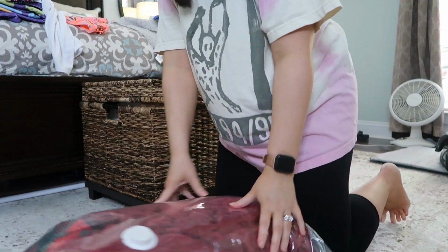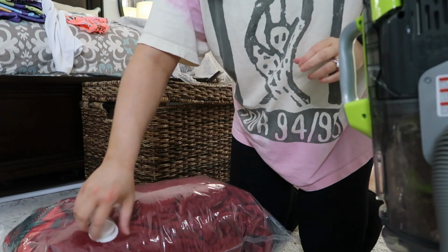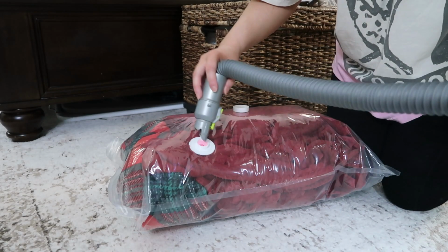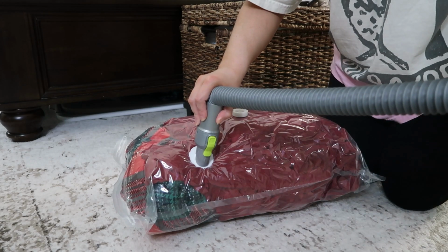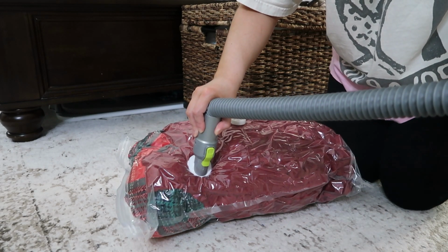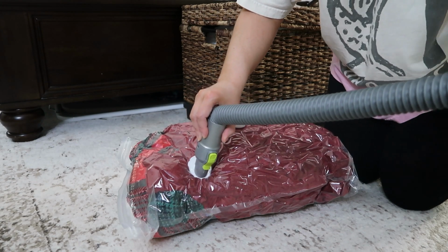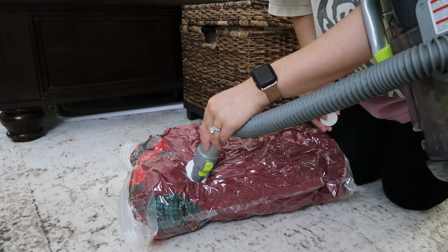And I'll just take that with me and I'll suck the air out before we go, and then once we get ready to leave from our location, I will do it again. Super great vacation hack, super awesome for blankets. I also put my seasonal clothes from summer to winter in there. Can't get enough of them. They're only $1 and they are really, really durable from the Dollar Tree.